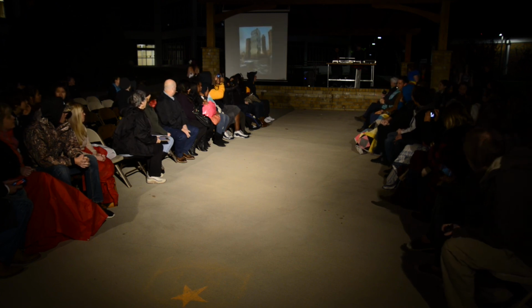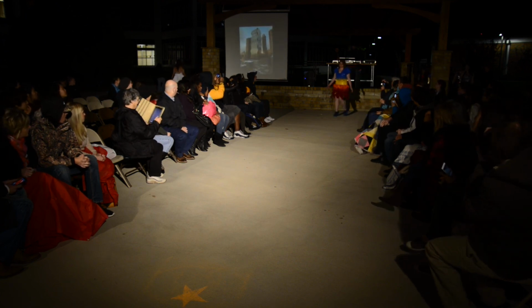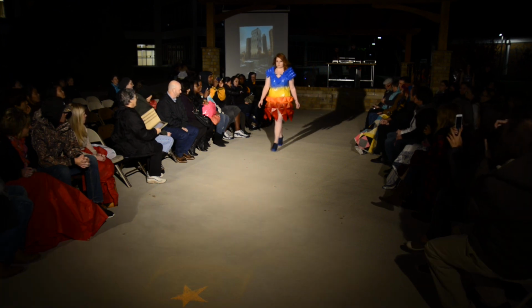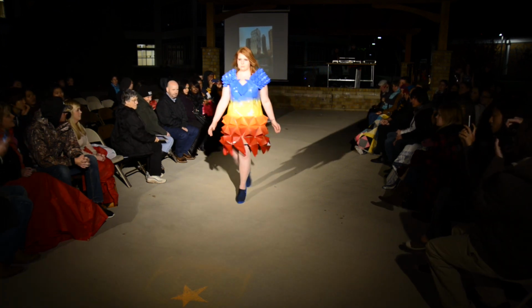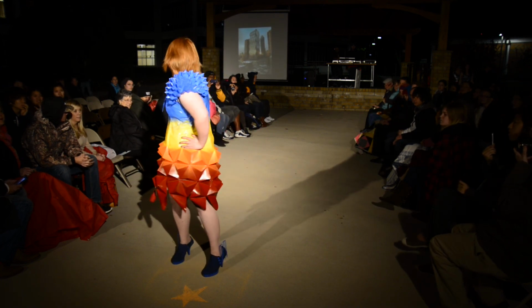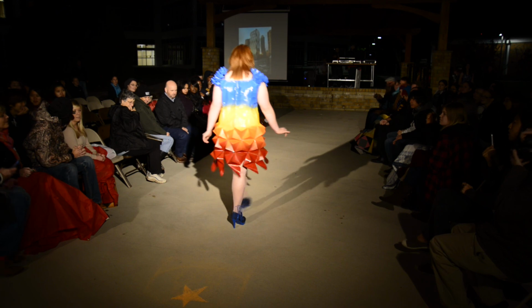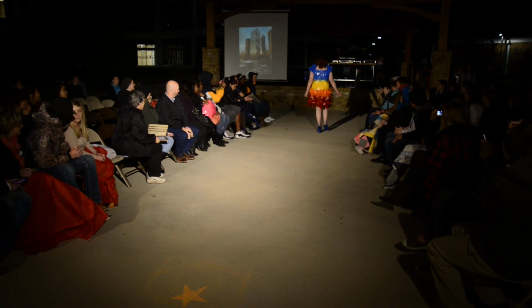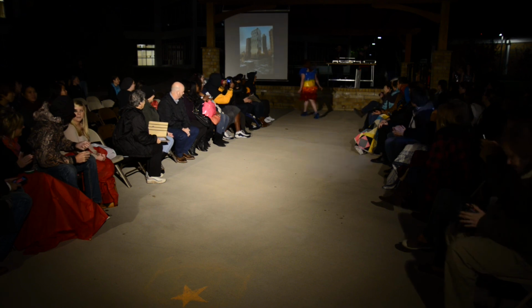Next, we have Emma Mills, who is wearing a dress that was designed and constructed by Haley Green. This dress was inspired by the first tower at sunset and is made from poster board, sketchbook paper, and coat hangers. Notice the intricate bridge structure on the heel. Thank you, Emma.